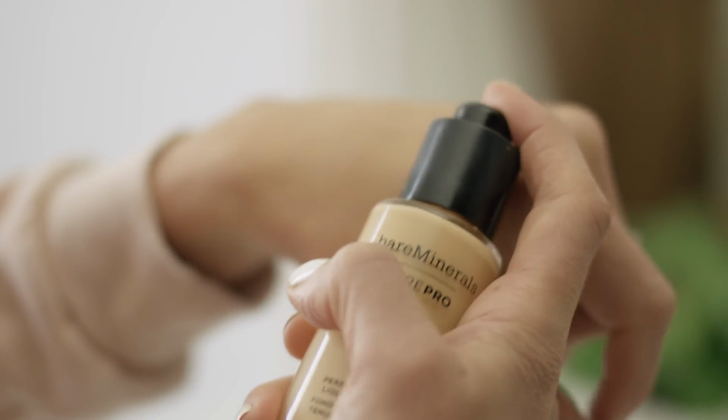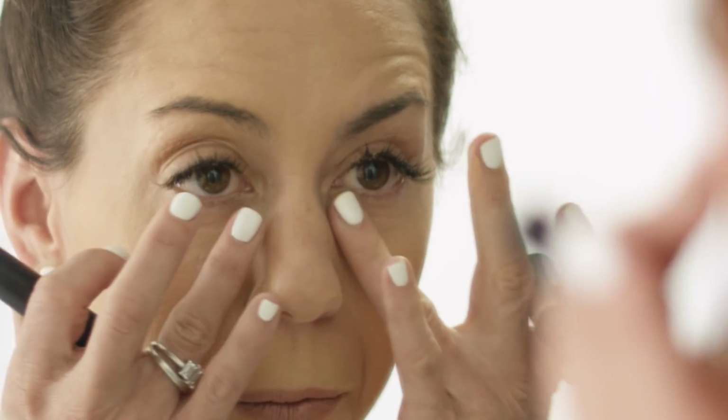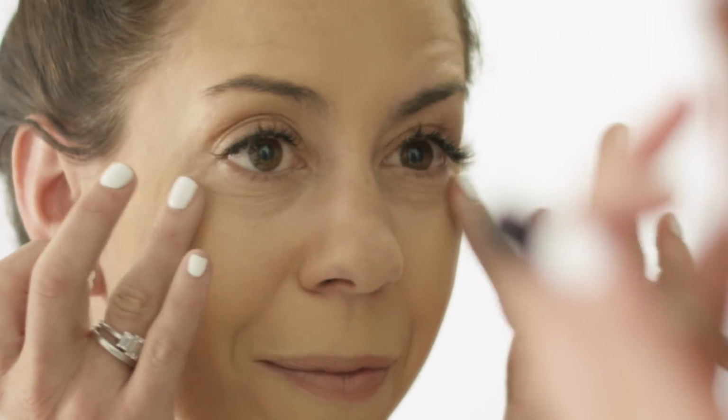Before I walk out of the door, I apply my favorite performance wear liquid foundation and a little bronzer. If I feel like my dark circles are still showing through, I might add one more layer of concealer on top of my foundation.